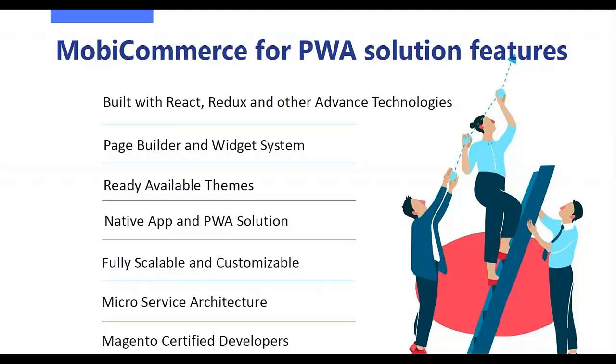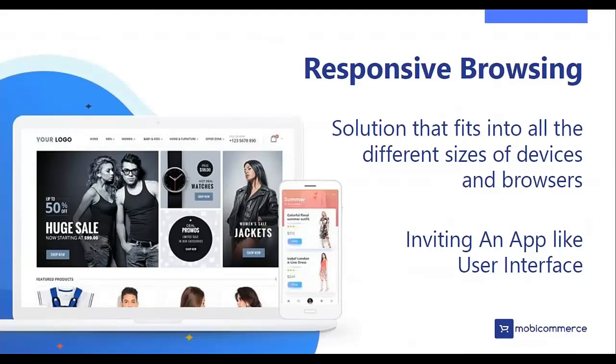And the system we're talking about currently, the MobiCommerce PWA, is not at all tightly coupled with Magento. It means that it is built on a microservice-based architecture, so it can also be plugged into any other e-commerce solution as a front-end technology. So that's again a great advantage. And when we talk about Magento, which we just launched for, our Magento APIs are built by certified Magento developers to make sure we are delivering quality code, clean code, as we use the term.